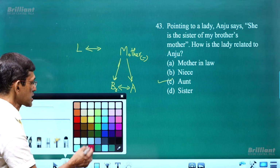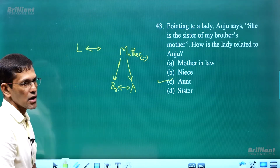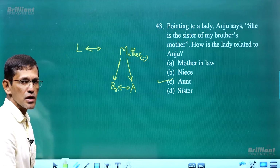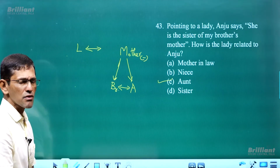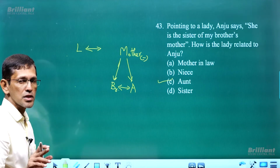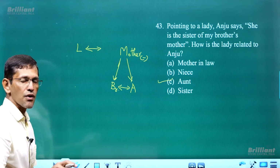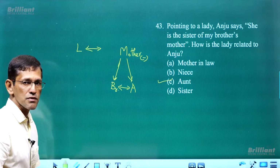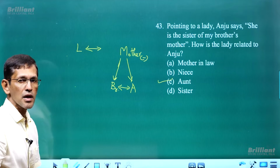Mother's sister or father's sister is aunt. Always remember those blood relations. Usually we call anybody aunt or auntie. We call our neighbors, our distant relatives, all these people we call auntie. There's nothing wrong with that. However, according to blood relations, aunt or auntie is the person who is your mother's sister or father's sister. No one else is your auntie. So even if you call somebody auntie, that person is not your auntie. So be aware of it.